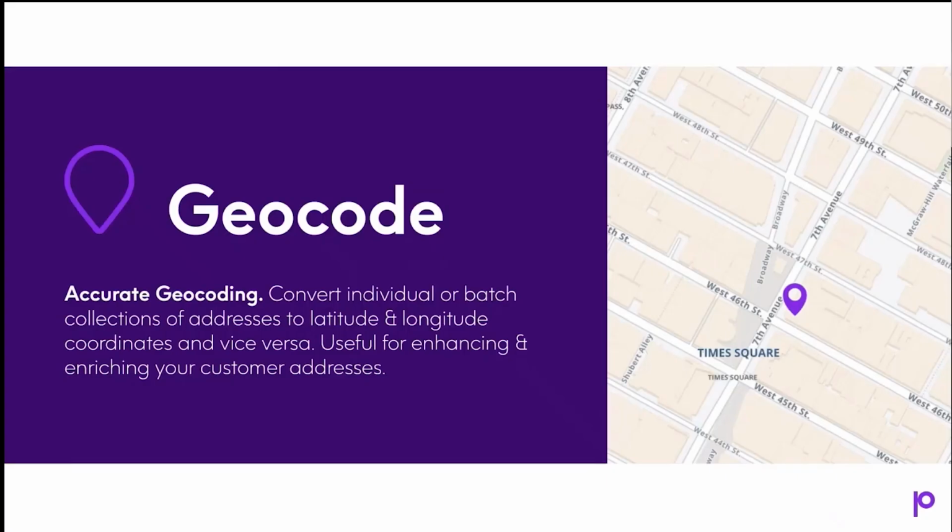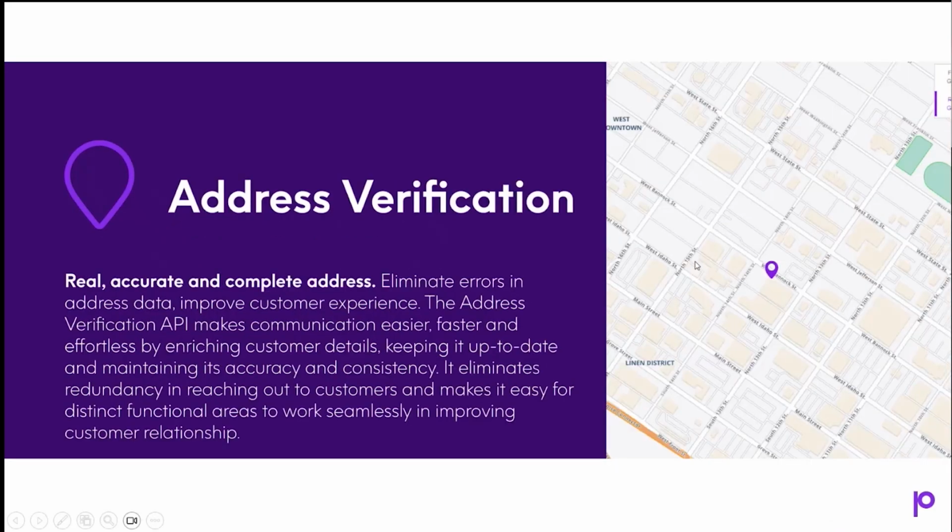Now, if we move to the next API, that is the Address Verification API. Address verification is a critical component for ensuring the accuracy and reliability of address data in various applications.